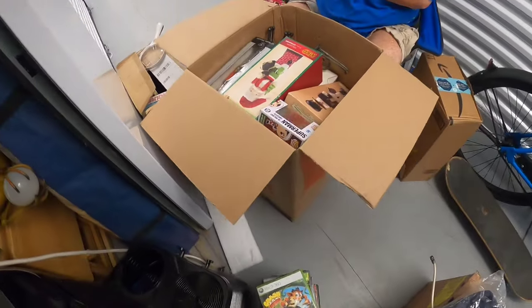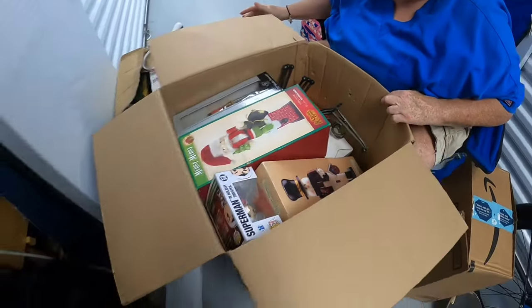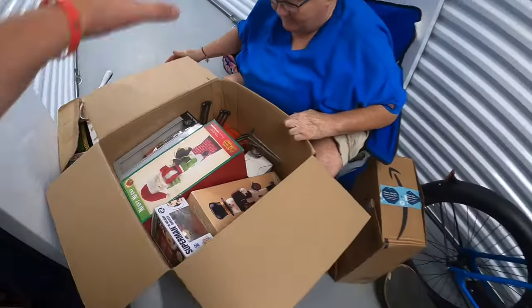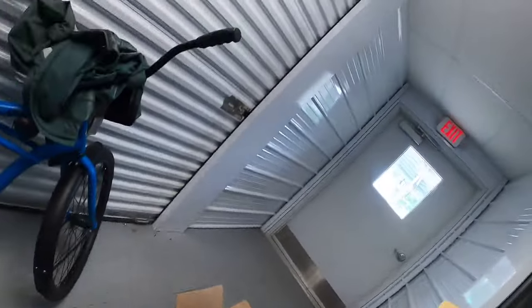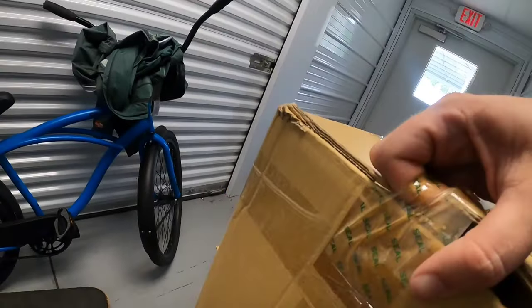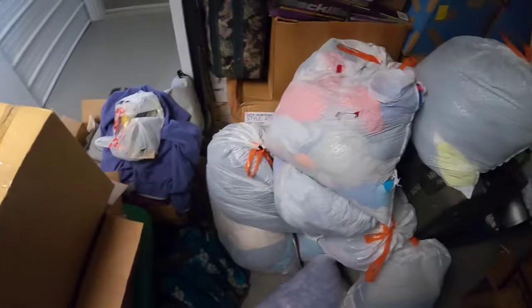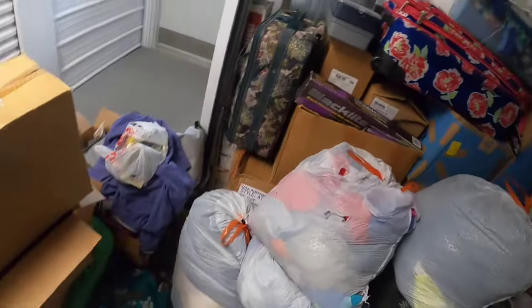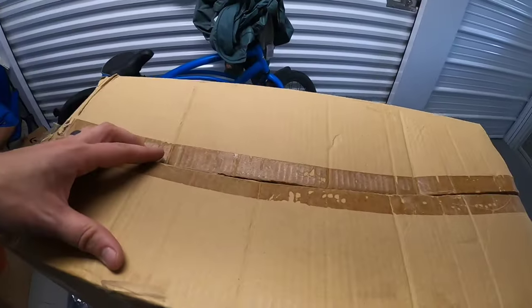Old toys. Oh, yeah. There's a Funko. There's a Hollywood. Oh, yeah. You're going to have to take those out and line them up. Old toys. This is getting better. The only problem is when you find the good stuff this early, then you got to go through all the boring stuff later. I'm like, all this in the front. Should have started from the front, not the back.